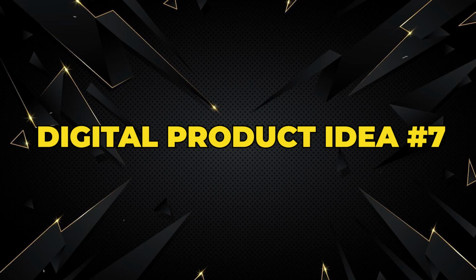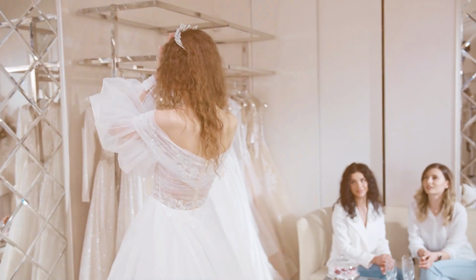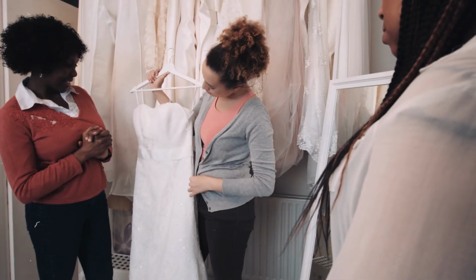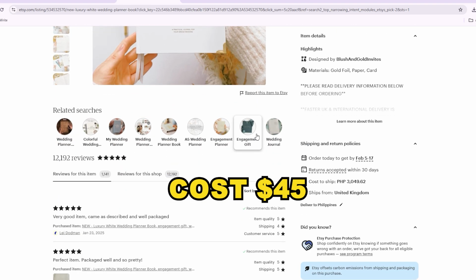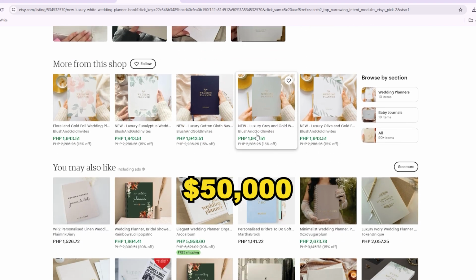Digital idea number 7. The wedding industry is ever-changing, always looking for fresh ideas. As someone who's planning a wedding myself, I've noticed a preference for new trendy templates over established ones. This means new sellers have a great chance to stand out. This listing, Luxury White Wedding Planner, that cost $45 was able to sell 1,100 items, which is close to $50,000 just for a single item.